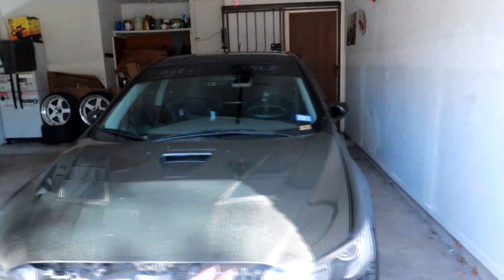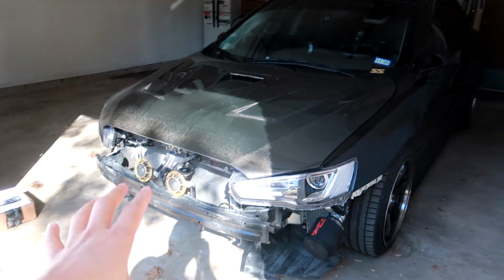You might be asking me, why is the front bumper off? Before I tell you, make sure to click on the previous video. You would know why the front bumper is off if you watched it. If you haven't watched the video, what are you doing? You want to make sure you watch all the videos so you can stay up to date on what's going on with my car, my current builds, what events I'm going to, and all that stuff. But yeah, pause this video and click back on the previous video if you don't know why the bumper's off.